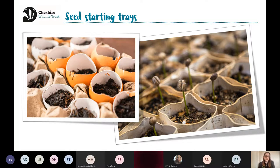I like to start my seeds in toilet paper tubes. You can cut the bottom and fold it in to create a little pot, which is the perfect size for seeds. And you can also use egg boxes in a very similar way.